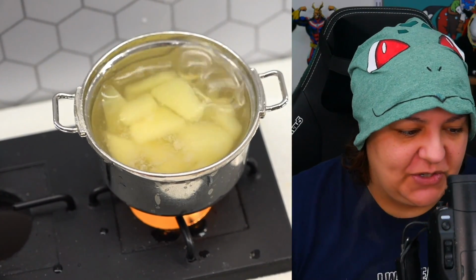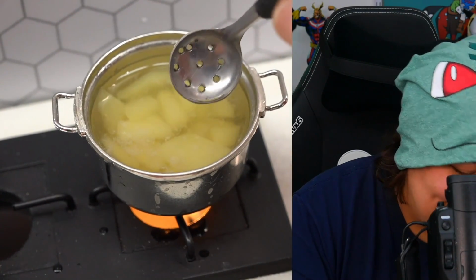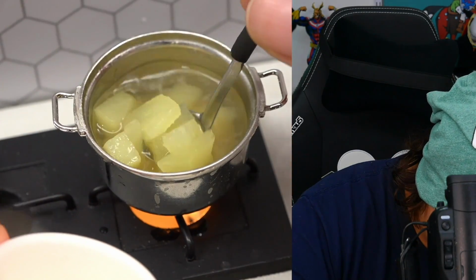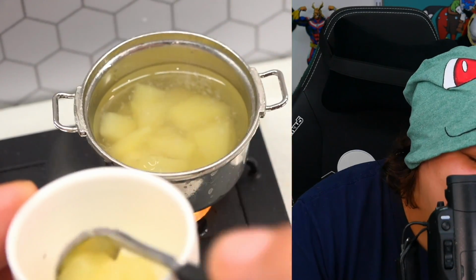Yeah, I think the potatoes are definitely ready. So let's go ahead and mash it. We have our little ladle with the holes. I think that's gonna help us strain a lot of the liquid. Let's put you in here. Voila. Oh my goodness. I think this is done. It's pretty translucent. Voila.